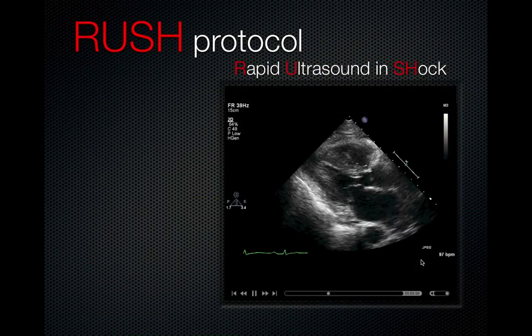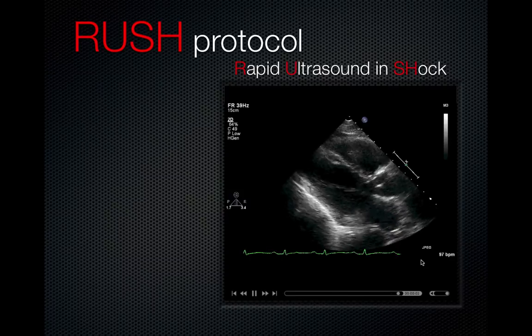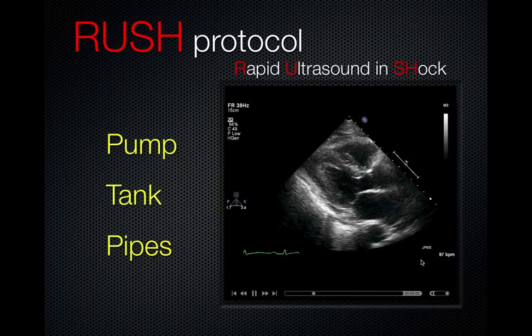So to summarize, the RUSH protocol is a rapid ultrasound in shock. It's just a suggestion that when you have a patient in shock, you approach them in a protocolized way. You think about the pump, the tank, and the pipes. You evaluate the patient systematically, and you look for sources of shock.